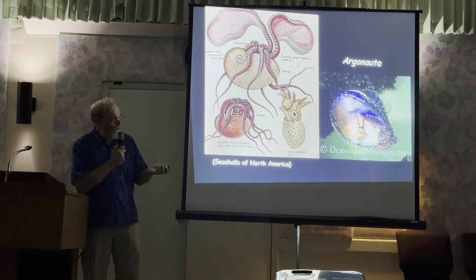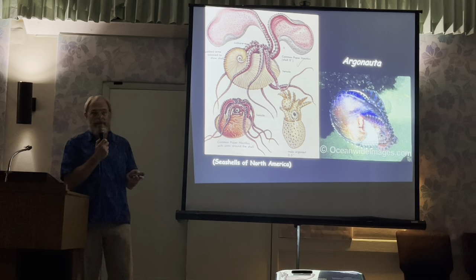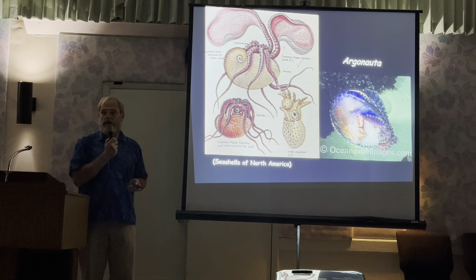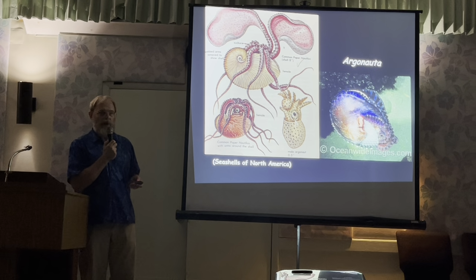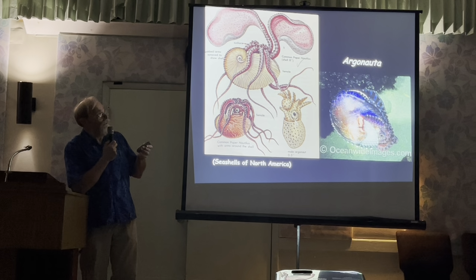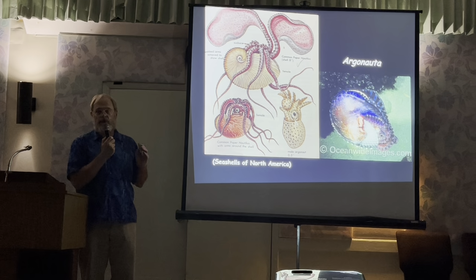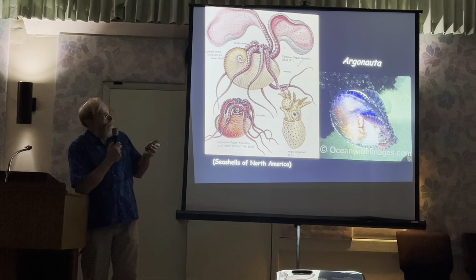Here's a picture from a nice old shell book I got way back when it first came out, Seashells of North America by R. Tucker Abbott. The best book still for identifying local shells on both U.S. coasts. And they have a whole page on the common species found here. Now, the specimen I have was from the Philippines. This species is also found in the Mediterranean. It's also found in the Atlantic. Argonauta argo, the common paper nautilus.